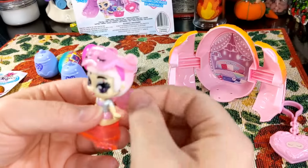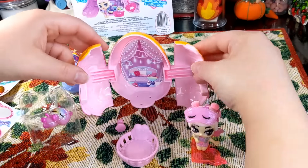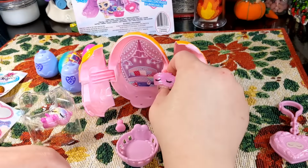I found these at Target and I believe they were on sale. So, I mean, how neat is that? Got our little scene here.